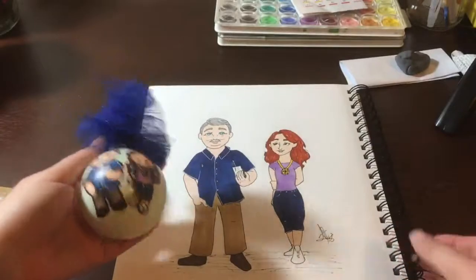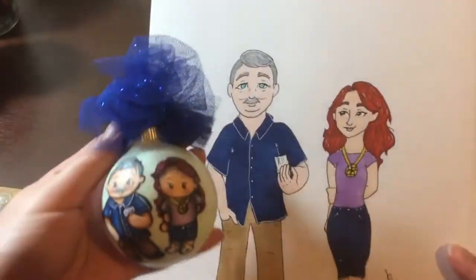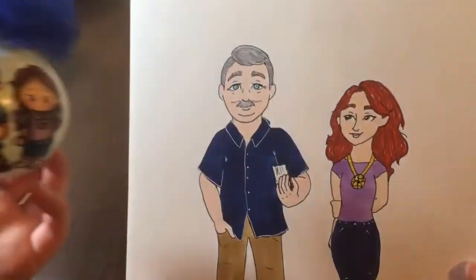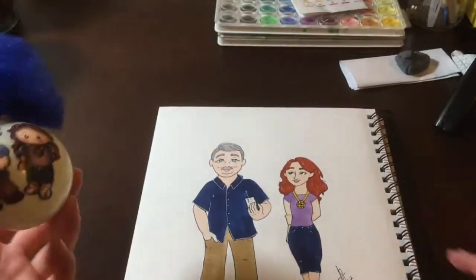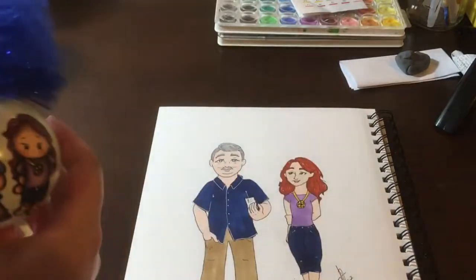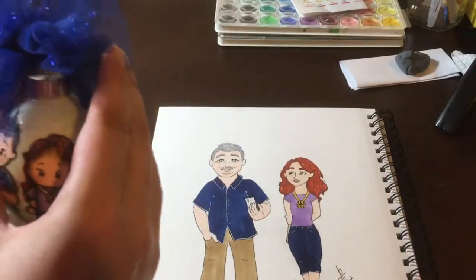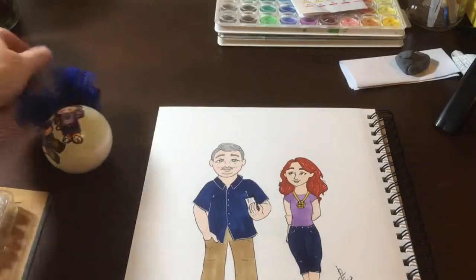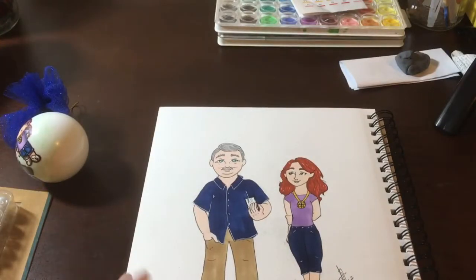So, yeah, that's actually why I drew this in particular, so she could have a reference for the ornament. And it's just perfect. I love it so, so much. I can't wait to hang this on my Christmas tree. It's kind of been hanging out in my room ever since I got it. And every time I look at it, it just makes me so happy.